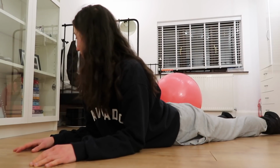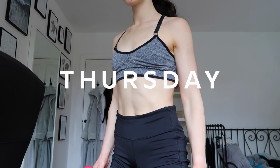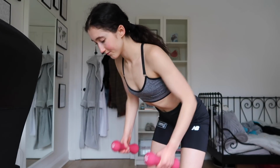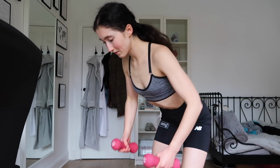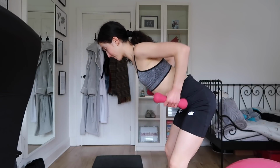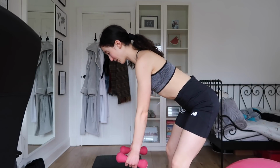It didn't feel that much better on Thursday, but I still managed to get in my strength training, so I didn't really film much else on Thursday, but I just wanted to show you guys me making some small gains in my at-home gym, aka my room.